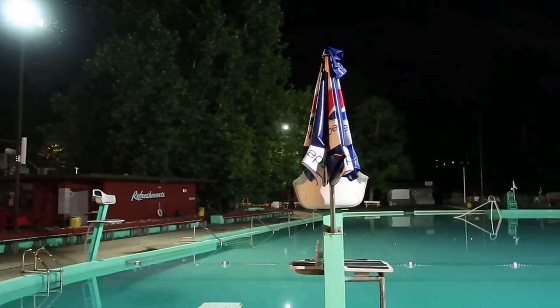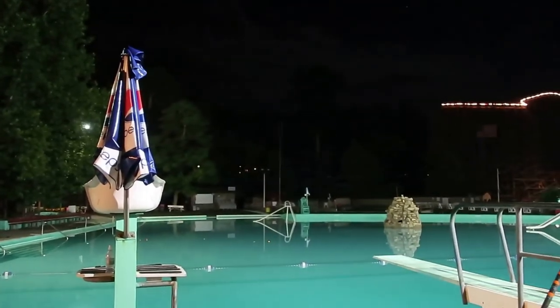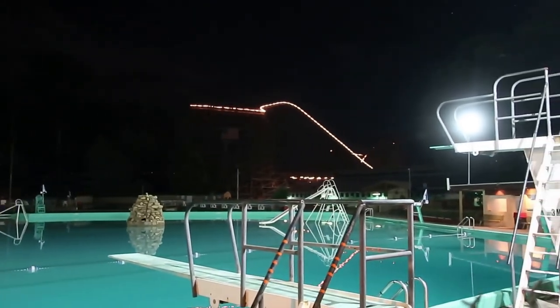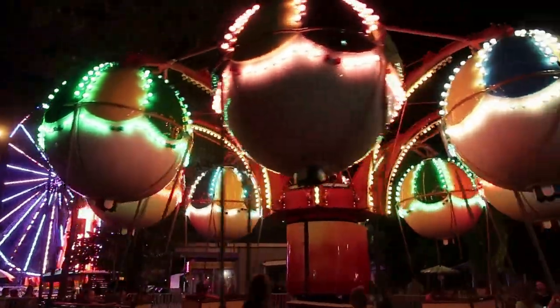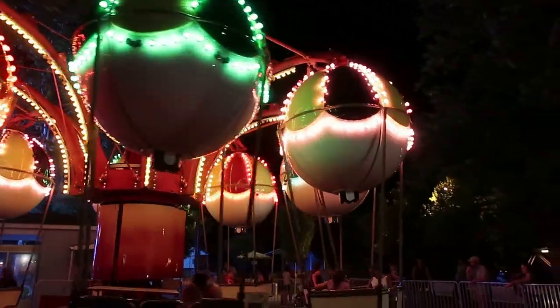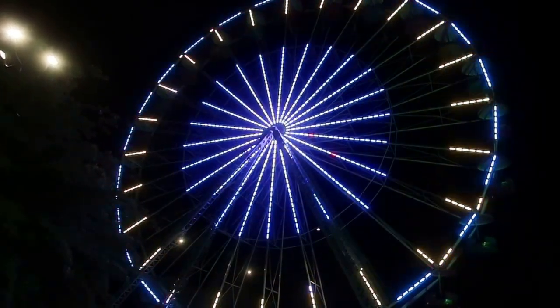So this is Knoebels spring-fed pool. We are actually going to be enjoying that tomorrow. It's pretty awesome. This hot air balloon ride here is really cool. All lit up at night. Isn't that pretty? Love the lights here. Oh my gosh, that's beautiful. So check out this amazing Ferris wheel. Look at the light show.